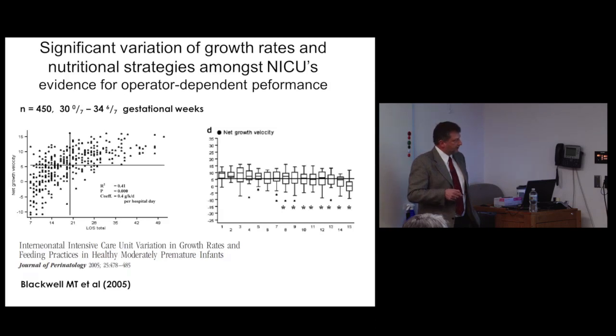It shows that for the same length of stay where babies are being discharged, you have a huge variation in postnatal growth and in weight gain achieved. Here from 3 up to 15, that's a factor of 5. And when you group them here, then you see there are units that are not doing so well, and there are units that are doing much better.